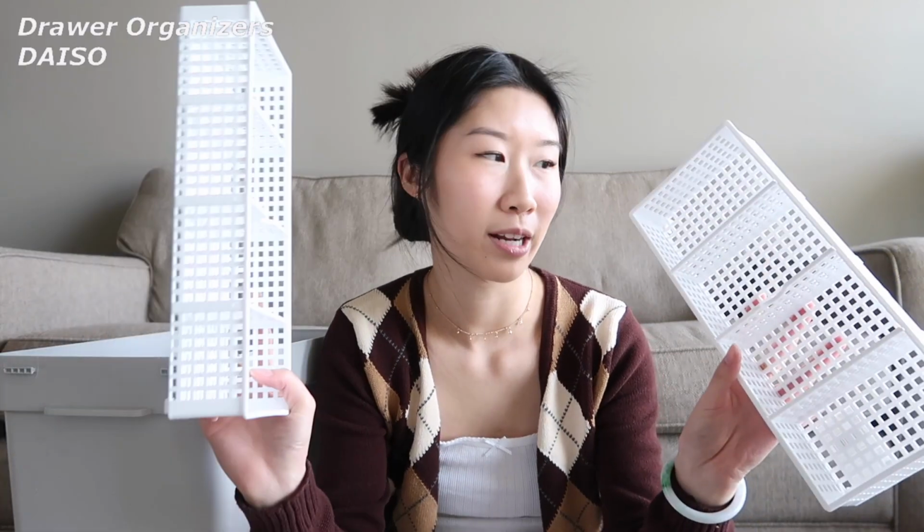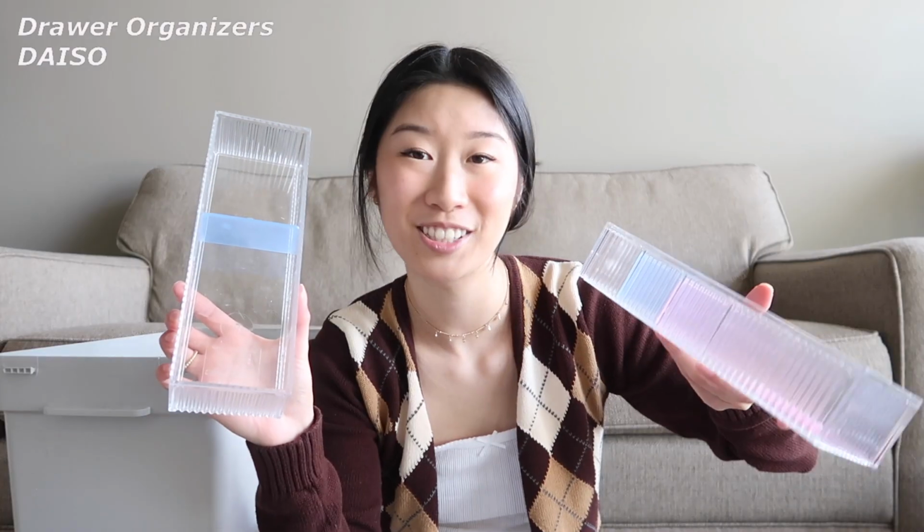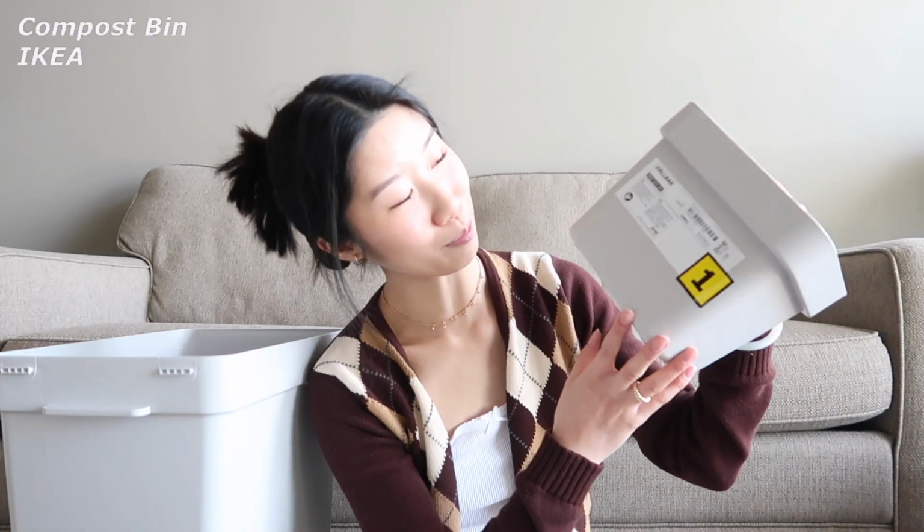I have more little organizers to put in drawers. These ones I just got from DAISO. More organizers for drawers, again from DAISO. This organizer is for your knives, forks, and spoons, and other things inside the kitchen. This one's from IKEA. And then I also have a little bin for compost.